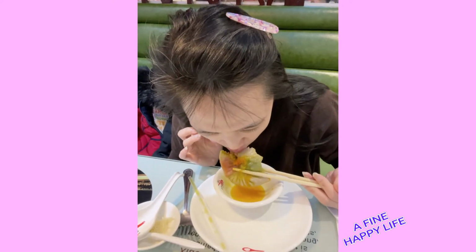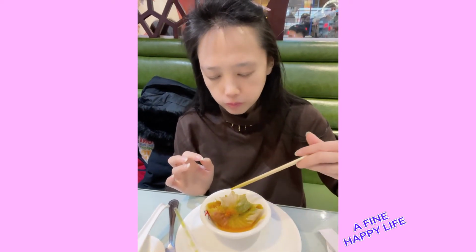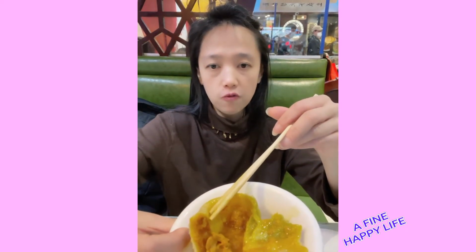Attempting to eat this is a skill in itself, because not only are you puncturing with your chopsticks, now it's continuously leaking in your bowl. It's trying to take manageable bites too. So delicious. Amazing. It's so good. Look at that. This is full. Still so much soup in here. I might need to get my straw out again and slurp the rest.